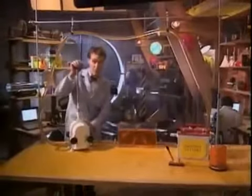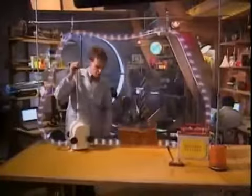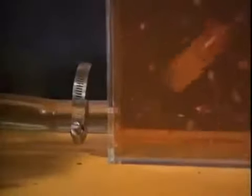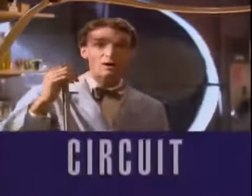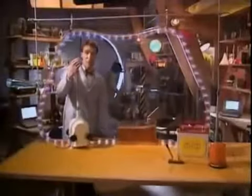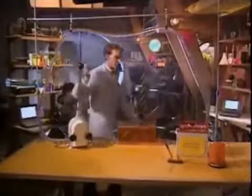Watch. When I operate this great big water pump of science, water goes through this hose into this box and makes this water wheel go around. And it goes out the other side and through this hose back to the pump. It's a closed path for the flow of water. It's a water circuit. It's just like the flow of electrons through an electrical circuit.